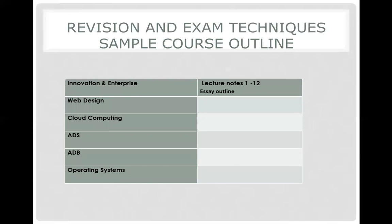As you can see, this is a sample course outline. And on the left is a list of the modules. And on the right is an outline of what the student has to do for each module. So in this case, this person is doing innovation and enterprise, and they want to read and make notes on lecture note 1 to 12, and they need to do an essay outline. And then for each module, they do a short outline of what they have to do.